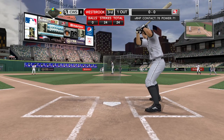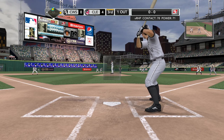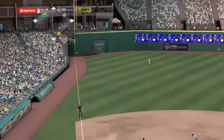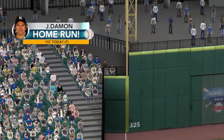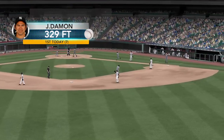Johnny Damon was a key cog for the New York Yankees in 2009, helping lead them to a world championship. You look at the at-bats, he got on base, he hit home runs, he drove in runs, he scored runs. He's a complete offensive player. Big three-run homer. Now they're only one run behind.